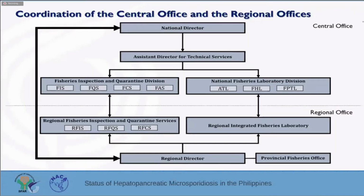So for the disease surveillance, it's the Bureau of Fisheries and Aquatic Resources that leads in the implementation of surveillance for diseases of aquatic animals. We have the central office in coordination with our regional offices. As you can see in the slide, we also coordinate with the Fisheries Inspection and Quarantine Division, both at the central and regional offices, for the regulation of transboundary movement of aquatic animals, and that includes live shrimp and other fish species. We are also in coordination with the local government units.